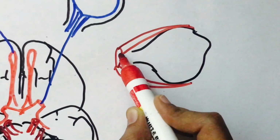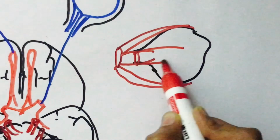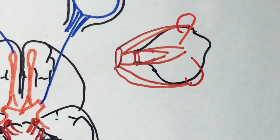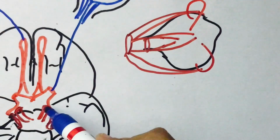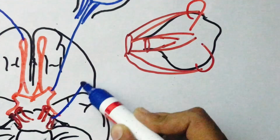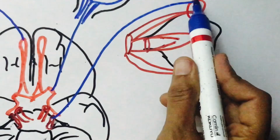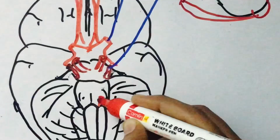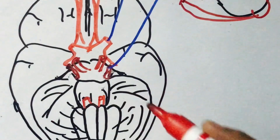Let's see the extraocular muscles. These are the four recti, superior and inferior oblique. So the fourth nerve, leave the third one. You can see the trochlear nerve supplies superior oblique, can be remembered as SO4.